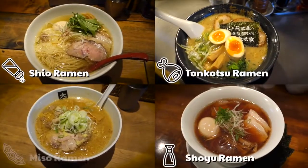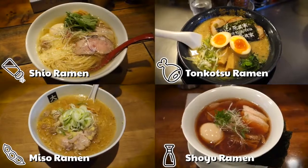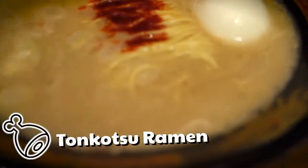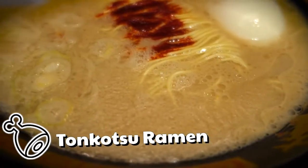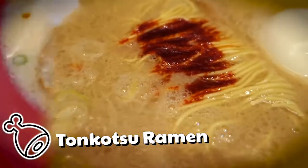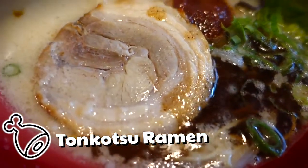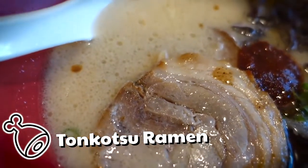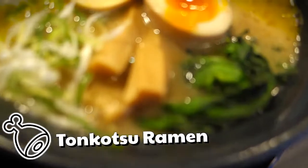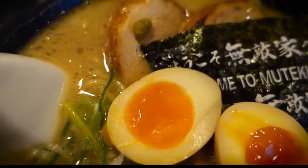What's up everybody? I guess you probably got the memo by now, but there's actually 4 main varieties of ramen. Today I'm going to talk about the Tonkotsu style ramen, aka the pork bone broth based ramen. I went on a spiritual journey through Tokyo, Japan, looking for the best Tonkotsu ramen I could find. So sit back and relax because the Tonkotsu Ramen Tour is about to begin.